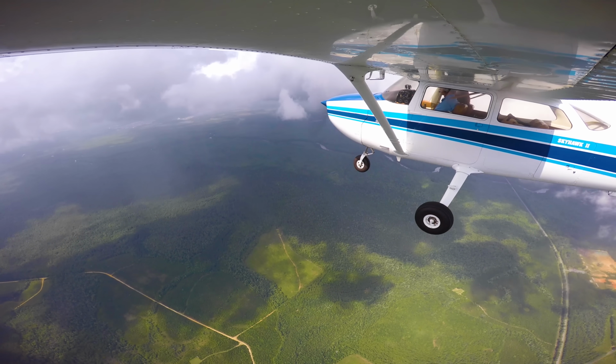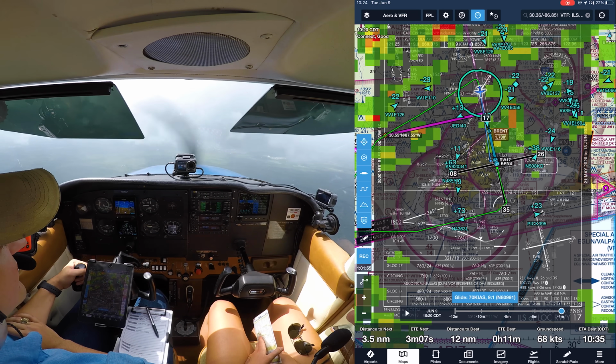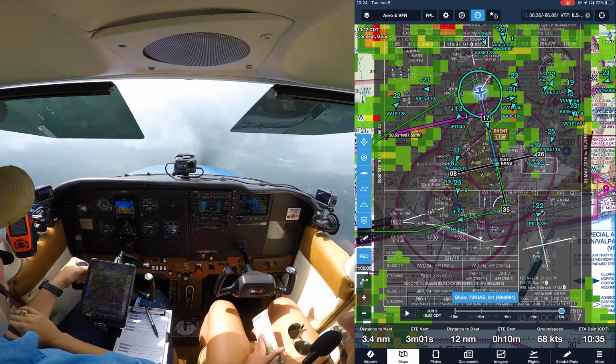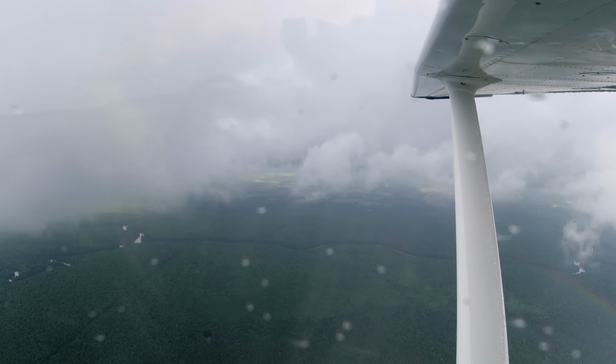91, 6 north of Brent, cleared ILS runway 17 approach. Cleared ILS 17, 991. Alright, so we're cleared. So now we're just waiting for that glide slope to come in again, and then that's going to guide us down to the runway.